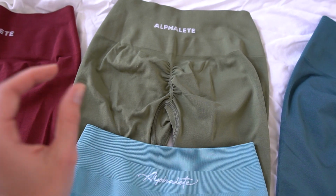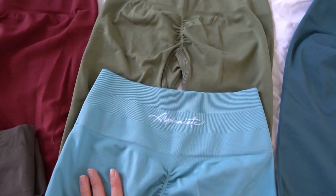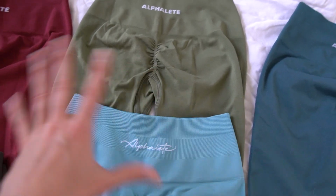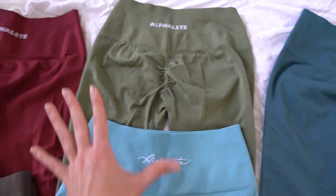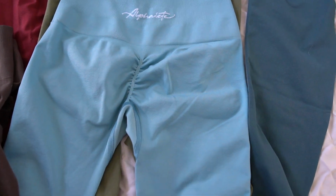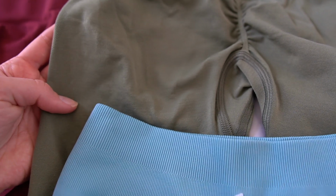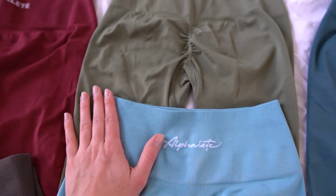Then we have the thin, naked feel Amplifies. These are honestly my personal fave, but they tend to be a little less squat proof and a little more on the delicate side, so I know some people don't like them for that. But this category of Amplifies would include the Dusty Green and the Charcoal, as well as the Here Comes the Sun collection. These ones are not marled. The material just feels a little bit softer to me and very thin and naked feel. I feel like these are also the most flattering on the glutes, but they give a little less compression.